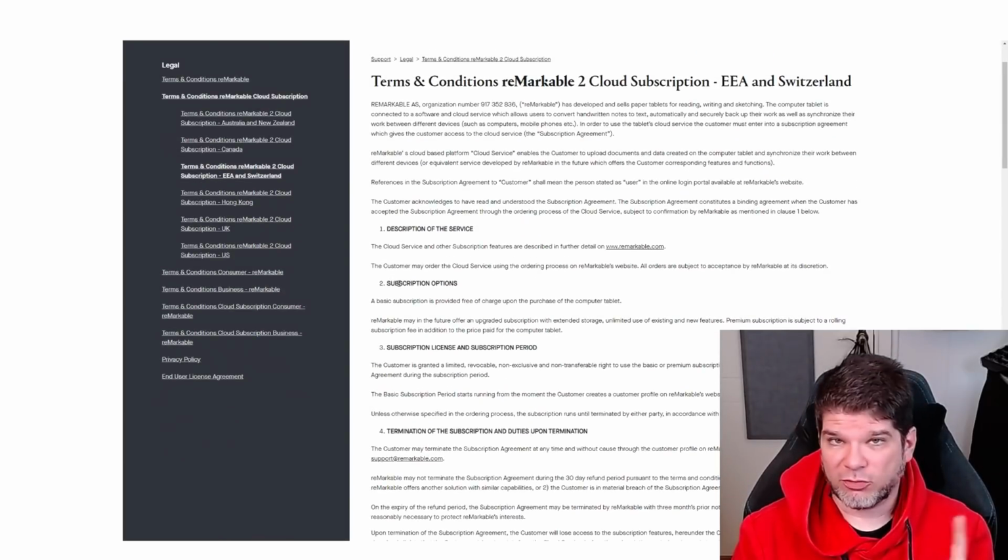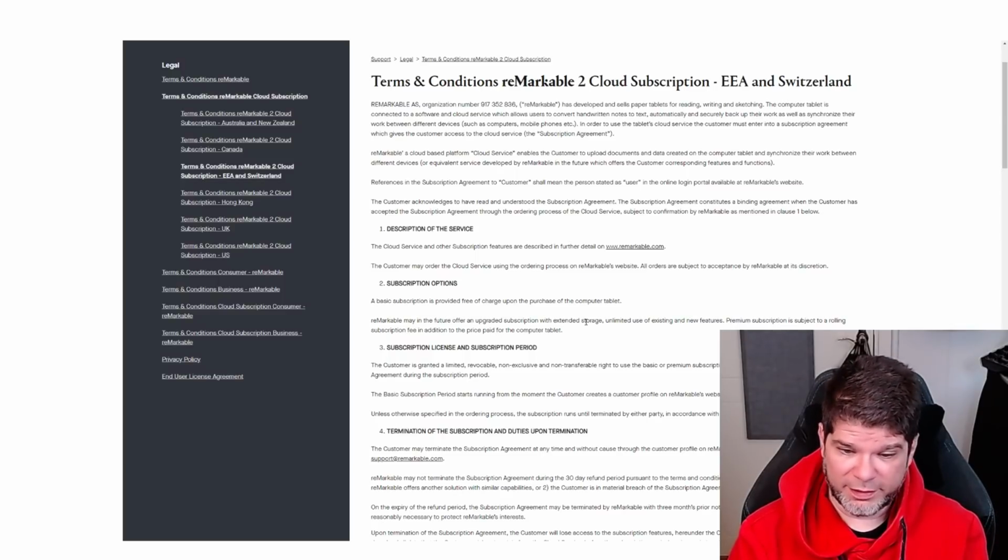So, subscription options. A basic subscription is provided free of charge upon the purchase of the computer tablets. So that means that if you've purchased a Remarkable tablet, in this case, it's actually saying for Remarkable 2, but when you read for Remarkable 1, it says the same thing. But for Remarkable 2, upon purchase of the tablet, you are entitled to and you've paid for a basic subscription. And now the second part is the important one. It says, Remarkable may, in the future, offer an upgraded subscription with extended storage. So now the 8 gigabytes makes sense because you're going to get more storage on the cloud service.